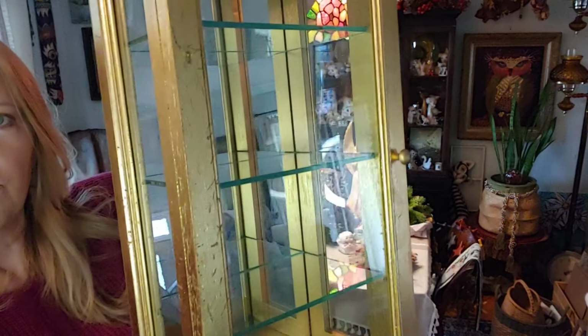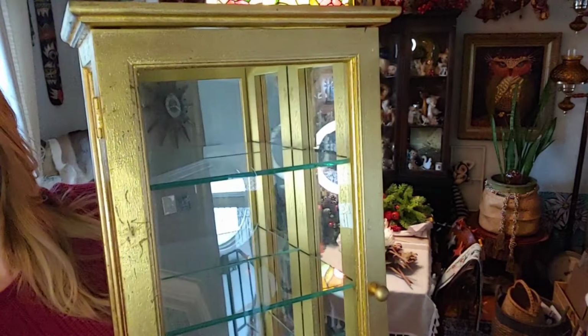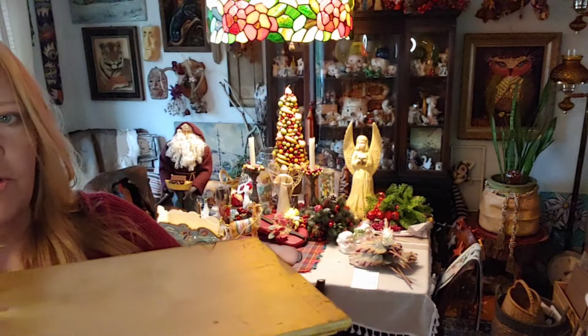It has three windows and that beautiful mirror. Just a beautiful cabinet. I'm very excited to bring this to the booth. Somebody's going to snatch this right up and just love it. I have no idea what I'm going to price this at. I've seen prices all over the place with these.